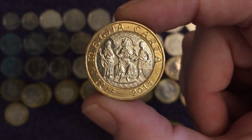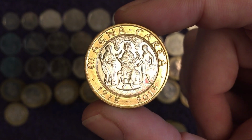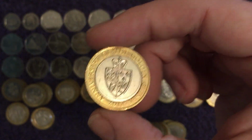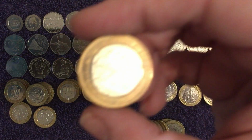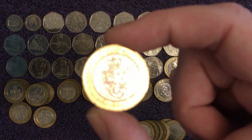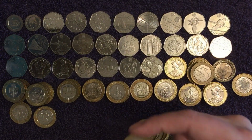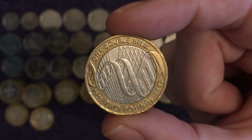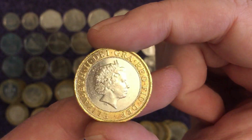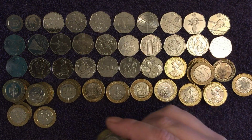There's a Magna Carta. Don't see many of those either. Lovely stuff. Third Golden Guinea. Robert Burns. Now, considering we've had some pretty rubbishy hunts, we've done alright though still the last couple of months. We've had our share of finds. There's another Golden Guinea. Now there's a very nice condition DNA double helix, and that is definitely a keeper. That one we would definitely be keeping.